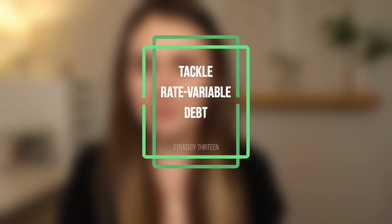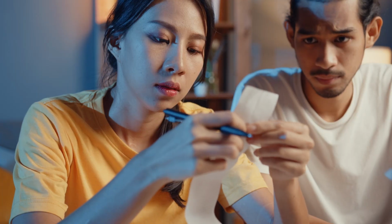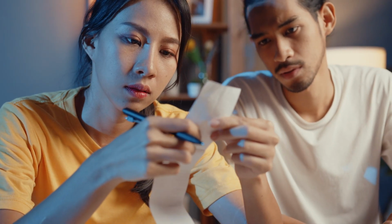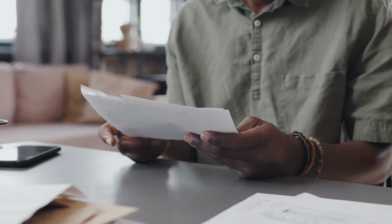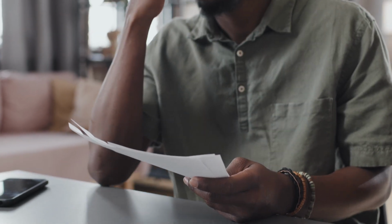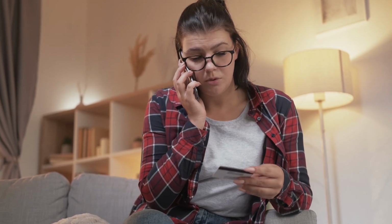The 13th way to save money and beat inflation is to tackle variable rate debt. When the Federal Reserve attempts to combat inflation by raising interest rates, this means that many credit products will have increased interest rates. For instance, if you have a credit card debt that was once accruing 20% interest, it's likely that the interest rate on that card has now increased to maybe 25% or more. This means more of your money is going towards paying off that interest than before.